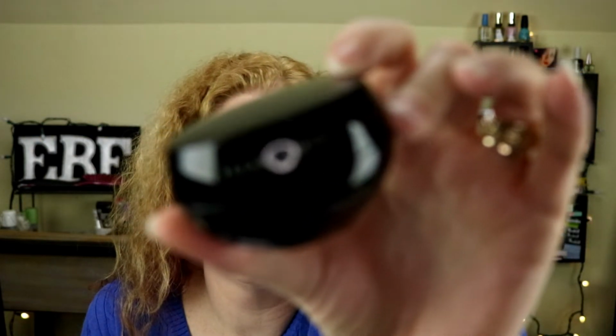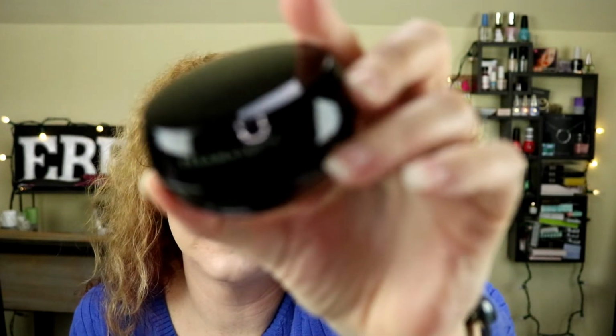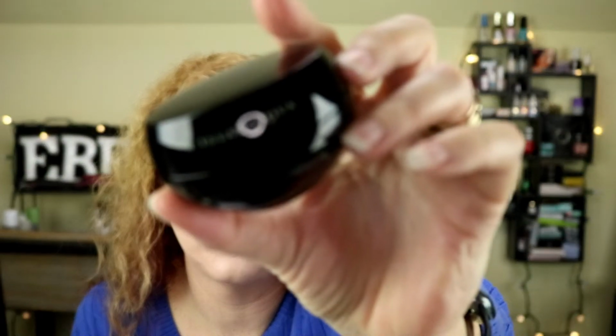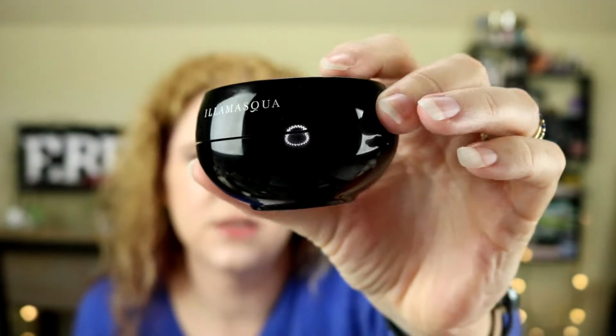This is from Illamasqua. I'm going to go ahead and pull this open. I think there it goes. It was just stuck in the box. Ooh, isn't that pretty? That's pretty packaging. It's a little tub. You guys see that? And it does say Illamasqua on it. I don't know if it's going to focus enough for you to see that it says that on the tub there. Looks like it is, but it's just a little tub.